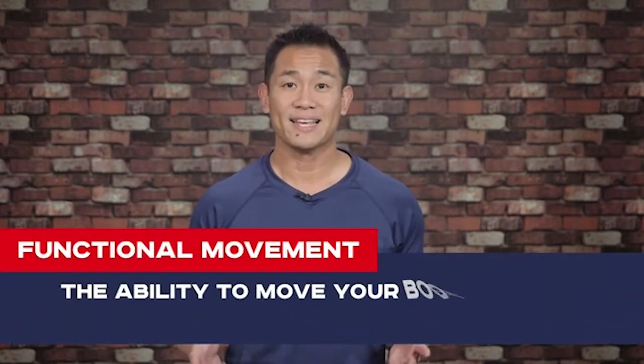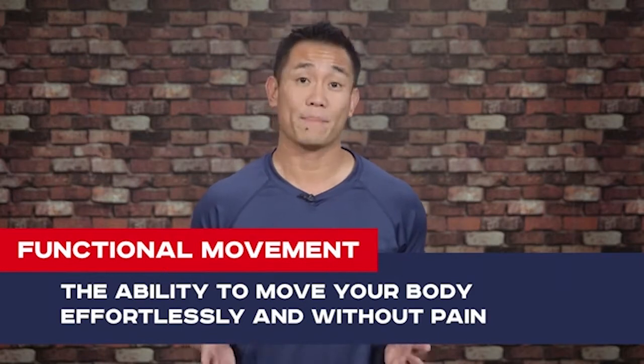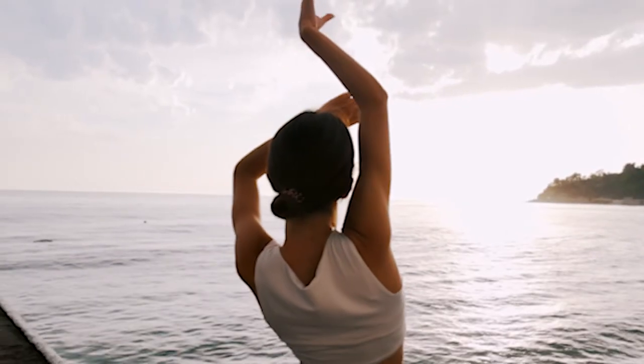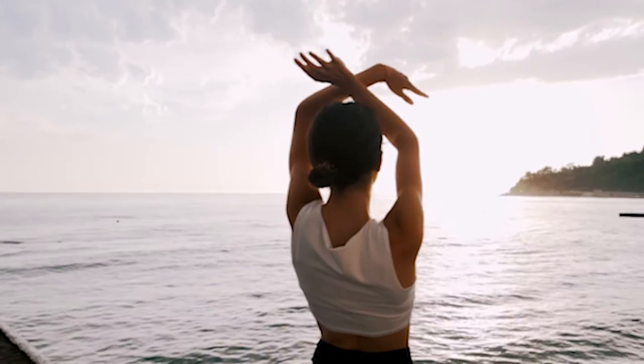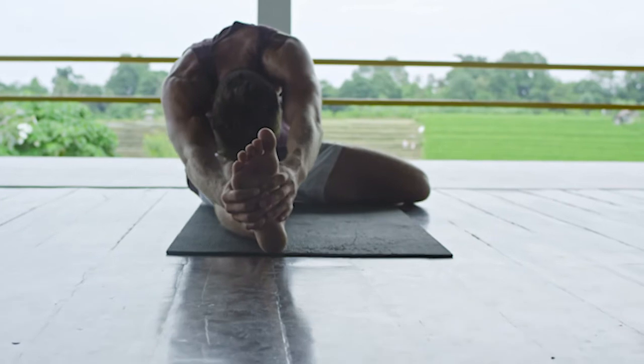So let's start with functional movement. Functional movement is defined as the ability to move your body effortlessly and without pain. Proper muscle and joint functioning are key to biomechanically efficient movement that doesn't place undue stress or create injury. Likewise, it's important to master functional movement before moving on to vigorous exercise so that the potential for injury is minimized. In functional movement training, several muscle groups will work simultaneously to achieve better coordination and neuromuscular control.